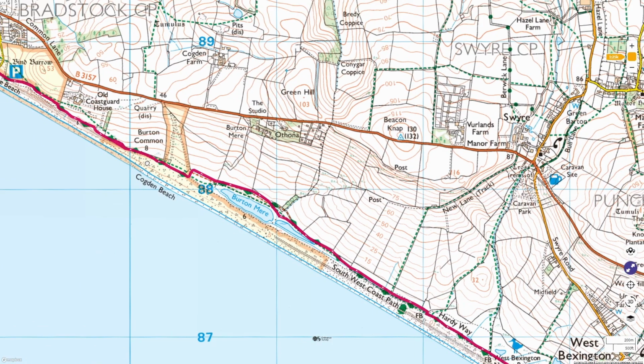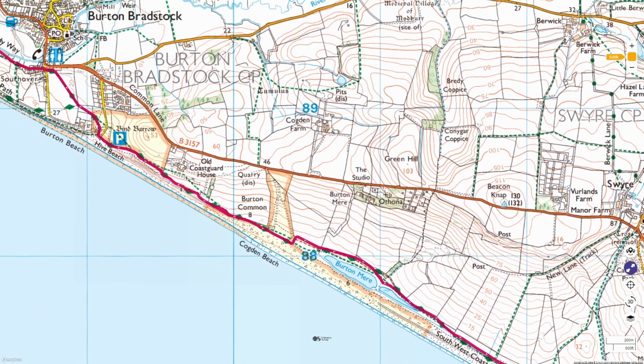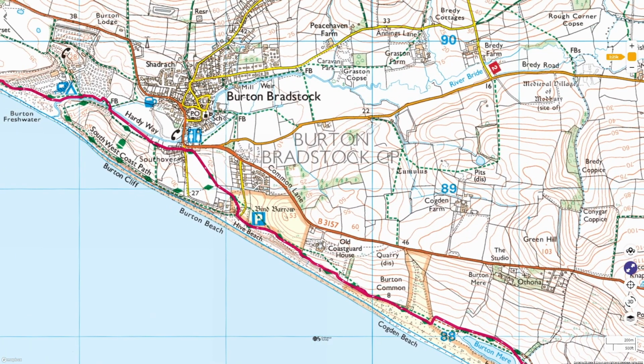When we reached Codgeston Beach, he decided to go for a swim, and I decided to continue onwards to Hythe Beach, where there's a cafe. Got myself some water and treated myself to a nice coffee.